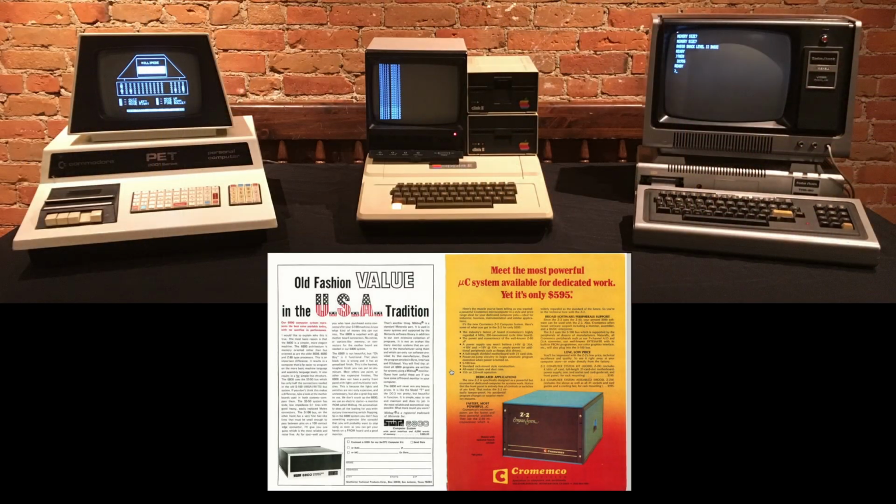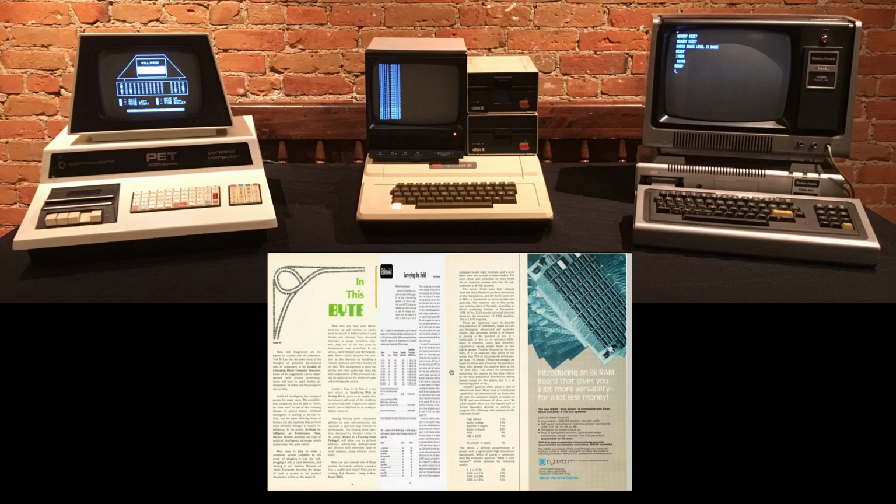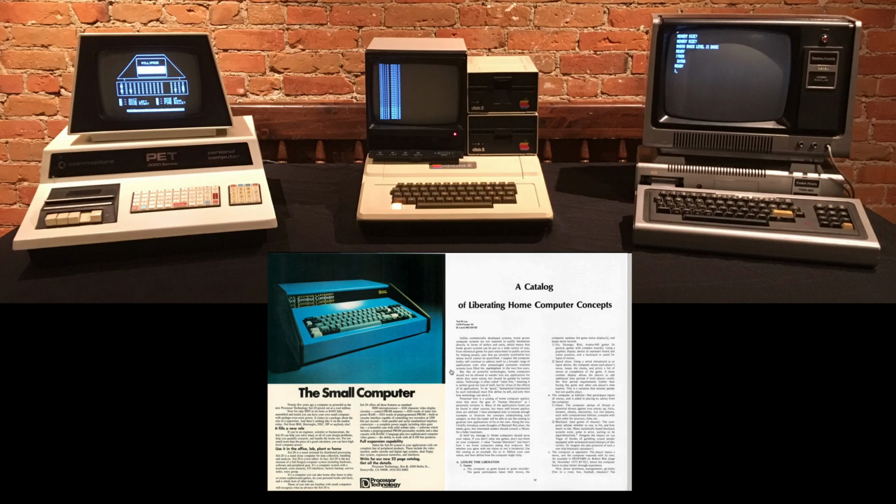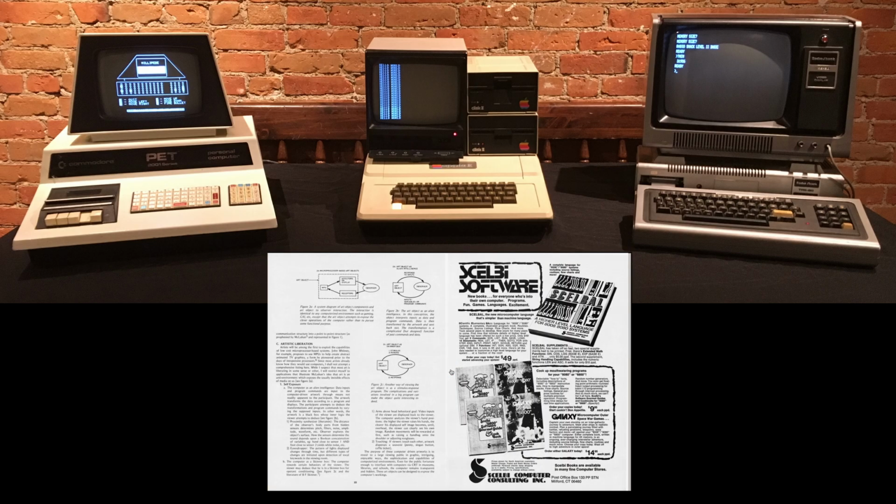The Commodore PET was part of Byte Magazine's trinity of home computers, to include the Commodore PET, the Apple II, and the Radio Shack TRS-80. The Commodore PET was the first mass-market Commodore computer and saw moderate success. There were several models released before the PET line ended in 1982, selling over 200,000 units.